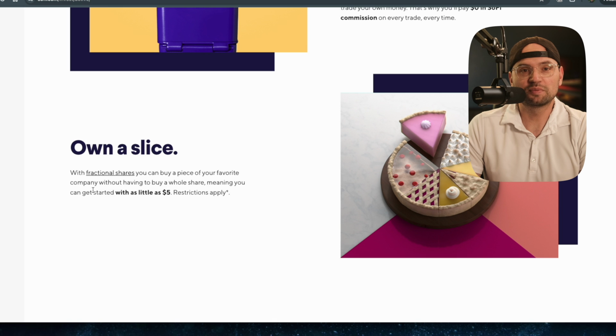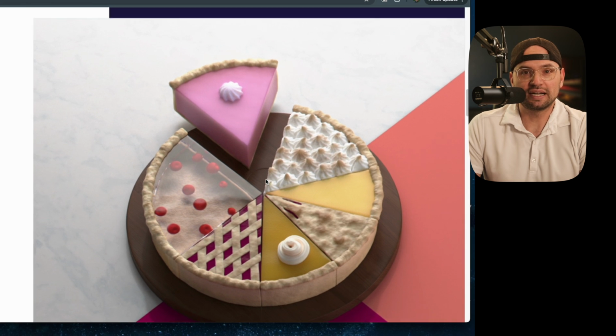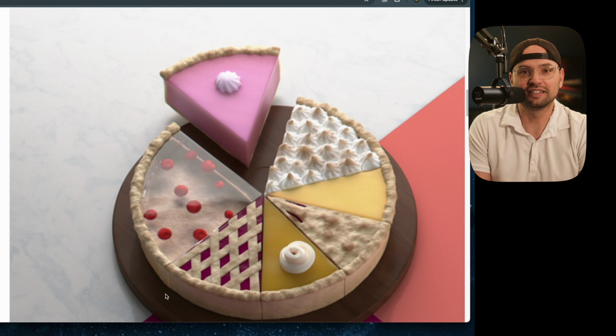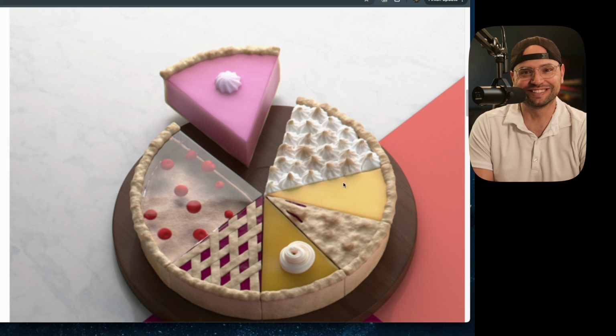Of course, as I would expect, they offer fractional shares, so you can invest with as little as $5, and this pie looks absolutely terrible. How do you make a pie with all these different flavors? And one of these sections is literally like clear gelatin with some kind of red fruit suspended. This looks awful. Hopefully their investing products are better than their pies.